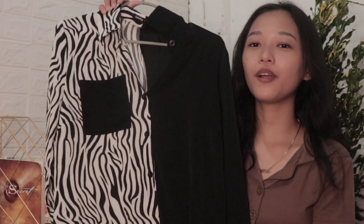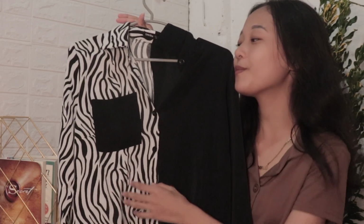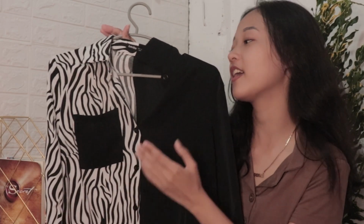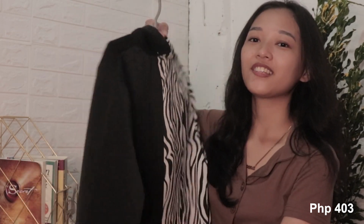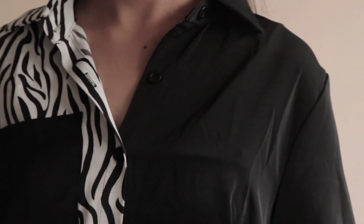Last but definitely not the least, another favorite of mine is this color block zebra long sleeve. Ayan, as you can see, yung dito sa right side niya is zebra print and ang cute kasi yung pocket niya, ginawa nilang black para mas ma-emphasize. And yung dito naman sa left side niya is pure black. If you're curious, yung sa likod niya is half lang din yung design. Ayan siya, guys. Super ganda ng style niya, kakaiba.